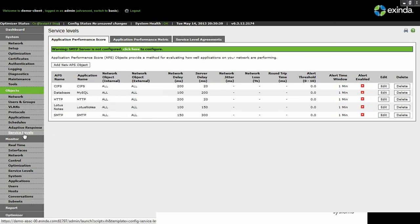You've then got the service levels. Within the service levels, we've got some scoring and some information about how applications are behaving. So we can see that for HTTP, we set limits on the network and server delays, and we can say how long those delays are for. If it's breaking those limits for more than a minute, do we want to enable alerting?